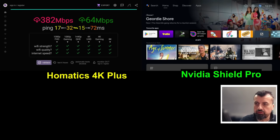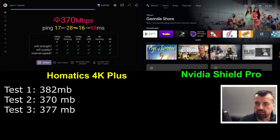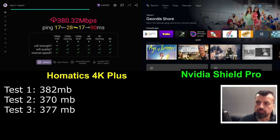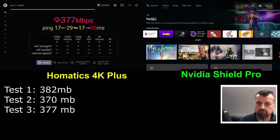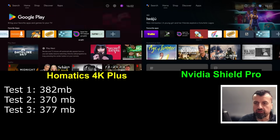Let's now do test number 2. Test number 2, we have similar speeds, around about 370 meg down. Final test on Wi-Fi with the Hermetic's box, very similar, around about the 370 meg mark. So that's the Wi-Fi speed test. Let's now jump over to Nvidia Shield, which doesn't support Wi-Fi 6, and let's see what kind of speeds we can get on that device.